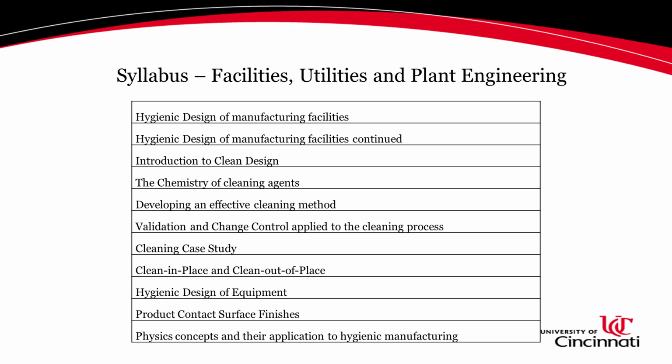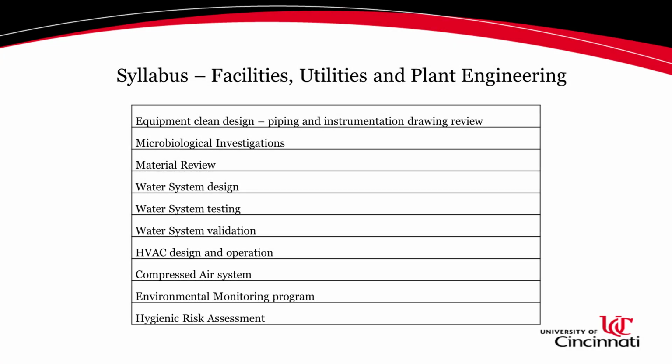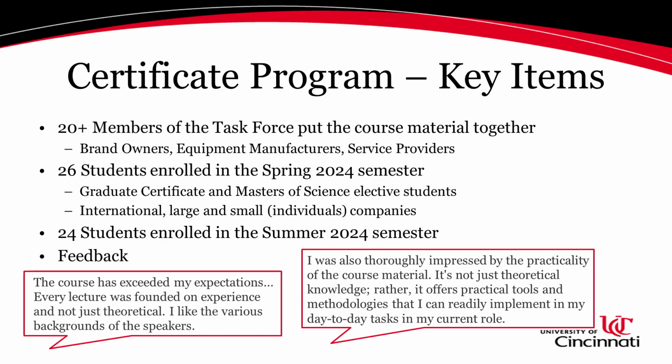experience of the industry and what all the stuff we've been talking about over the last couple of days of slopes and curves and so on, about how to design and run a manufacturing facility and all of the utilities. Cleaning, sanitizing, how you do that, how you validate it, obviously key parts of this. So is water system design. So we've got 2-3 weeks on water system design, testing, validation, HVAC, compressed air system, environmental monitoring program, and then all the microbiological investigations. And it's built through with case studies as well. So it's pretty comprehensive. And really this refers to the first semester.